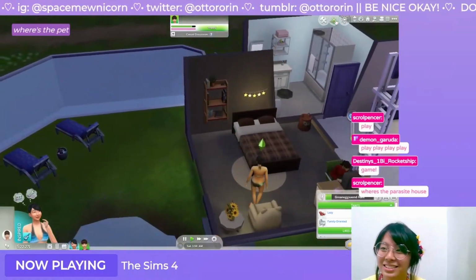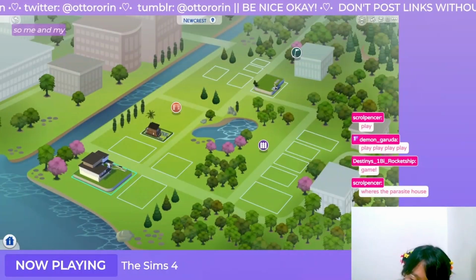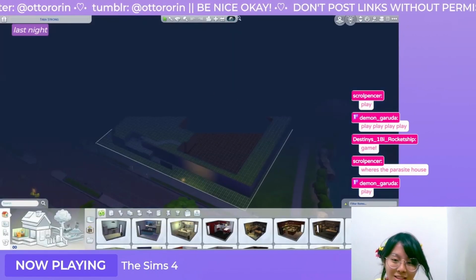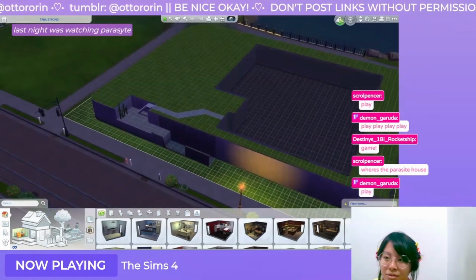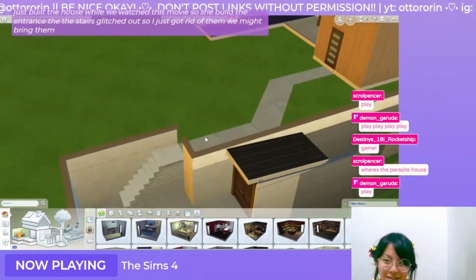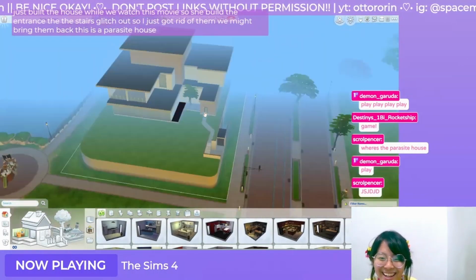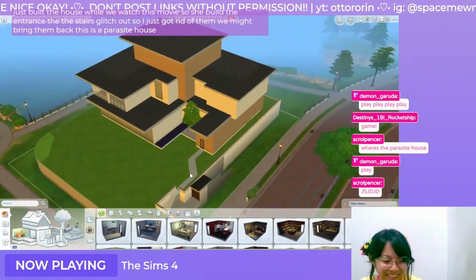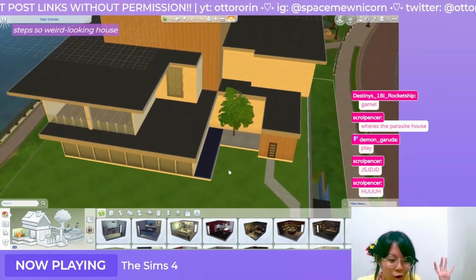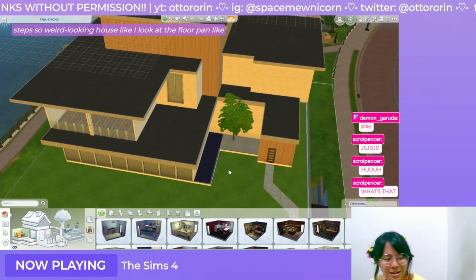Where's the parasite house? Oh, you want to see the parasite house? So me and my sister last night, the rest of the chat has seen this already, but we were watching Parasite together, and we were like, what if we just built the house while we watched this movie? So this is the parasite house. I tried my best. It's a weird looking house. I looked at the floor plan. I was like, this will be easy. It's just like a bunch of boxes.